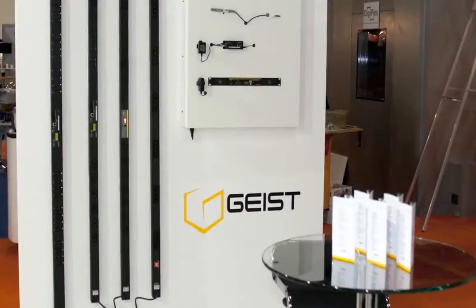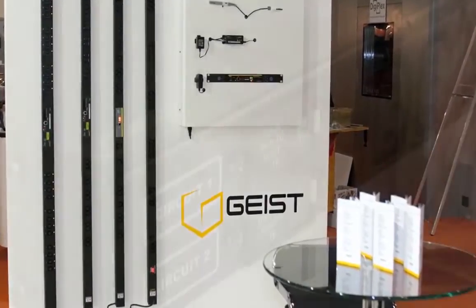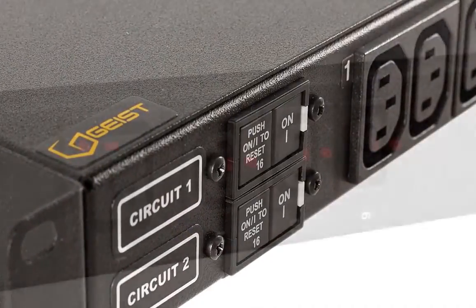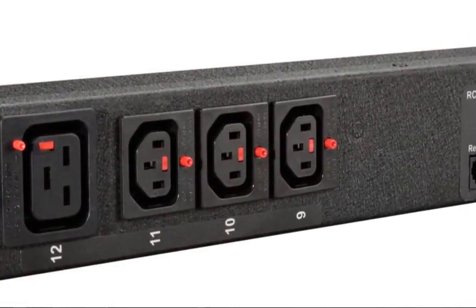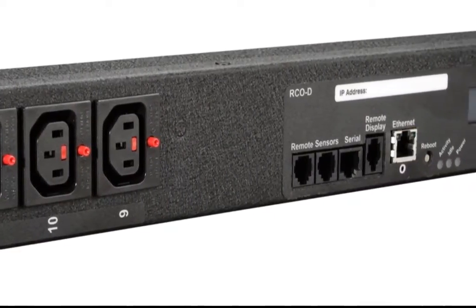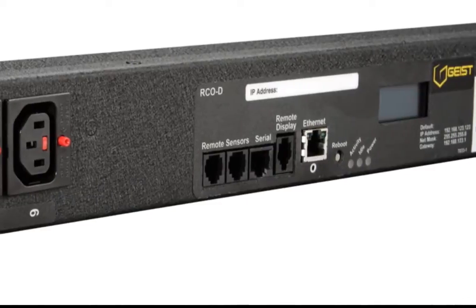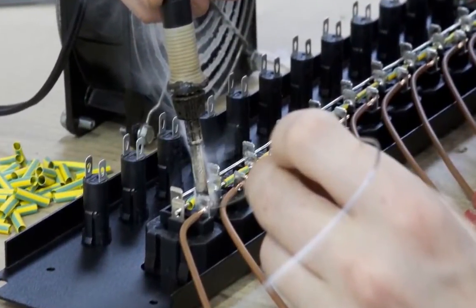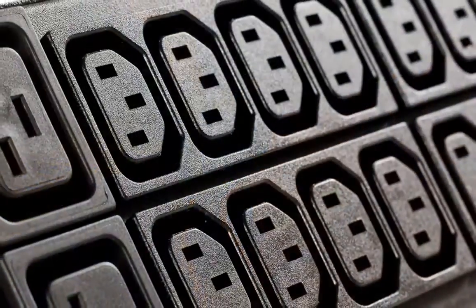Geist became an industry leader by offering the broadest set of PDUs available on the market today, from basic units to intelligent current monitoring and sophisticated outlet-level switching options. We've been providing quality products to the data center market for nearly two decades. It's our built-to-order approach to manufacturing that sets us apart from our competition.